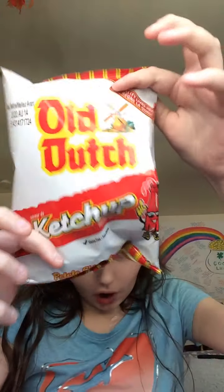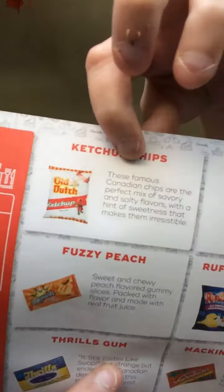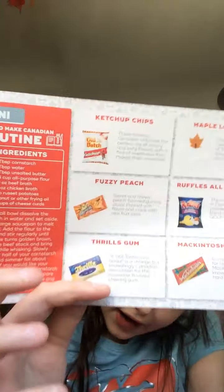Next we have three more chips. Okay, we have some ketchup flavored chips. I'm really interested to try these. These are called ketchup chips. These famous Canadian chips are the perfect mix of savory and salty with a hint of sweetness. So there's some ketchup chips. I'm actually kind of looking forward to this because I don't think I've ever had a snack crate that came with three bags of chips before.